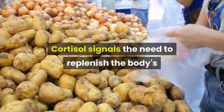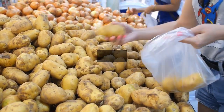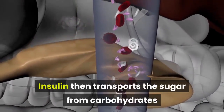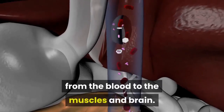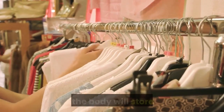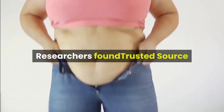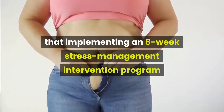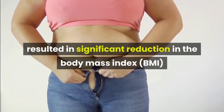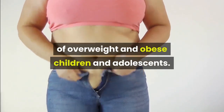Cortisol signals the need to replenish the body's nutritional stores from the preferred source of fuel, which is carbohydrate. Insulin then transports the sugar from carbohydrates from the blood to the muscles and brain. If the individual does not use this sugar in fight or flight, the body will store it as fat. Researchers found, trusted source, that implementing an 8-week stress management intervention program resulted in significant reduction in the body mass index (BMI) of overweight and obese children and adolescents.